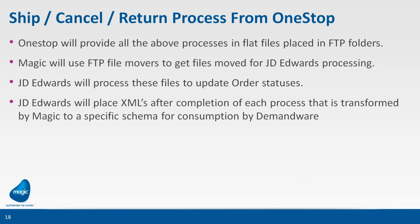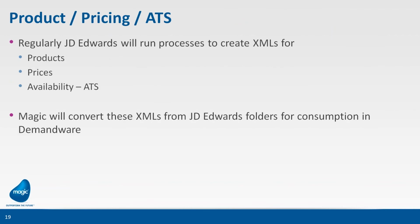If there are no items that we can fulfill the order with, the orders are then canceled, and then a message is sent to the customer saying that there isn't any more availability of that particular style.